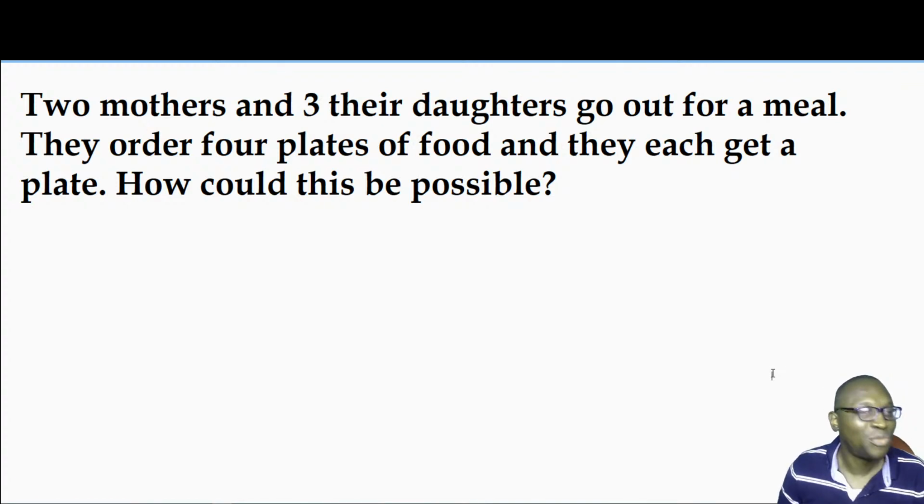Two mothers and their three daughters go out for a meal. They order 4 plates of food and they each get a plate. How can this be possible? How could this be possible? So this one is open to everyone, of course. I'm actually curious to see who's going to be able to give me some good explanations.